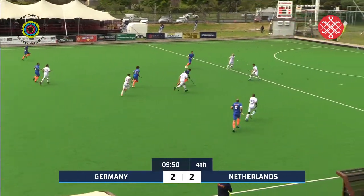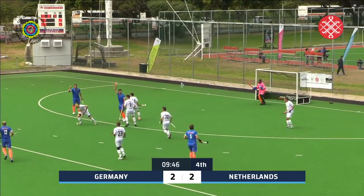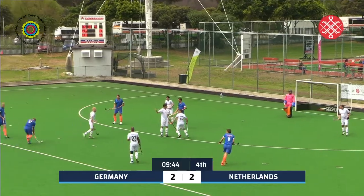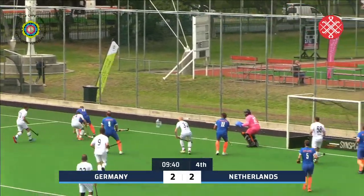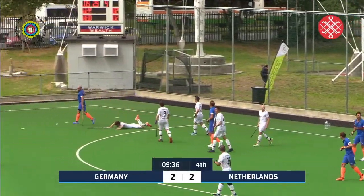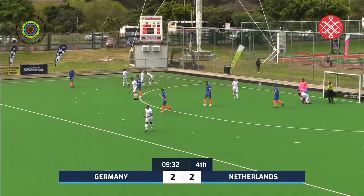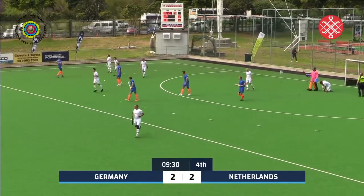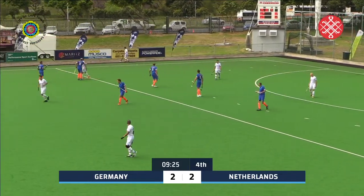Philip Kruisman coming back for Germany, but Wouter Stevenson trying to work the circle entry and it's taken quickly by the Dutch through Martin Burgers. Makes the circle entry. Looks for the short corner, but eventually it's Burgers who commits the foul on Groening. And Germany will be able to restart.